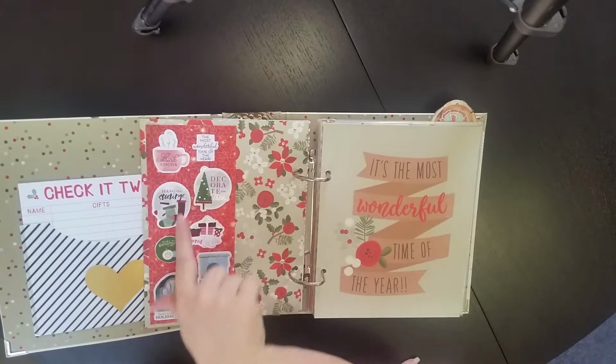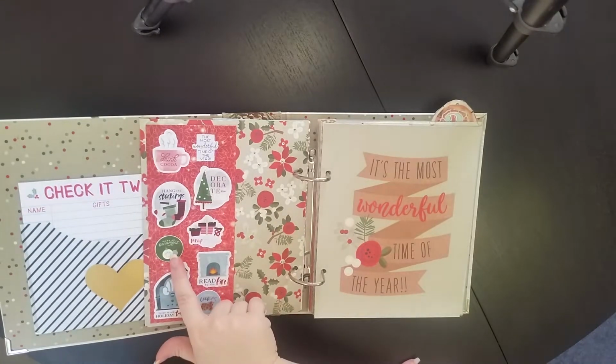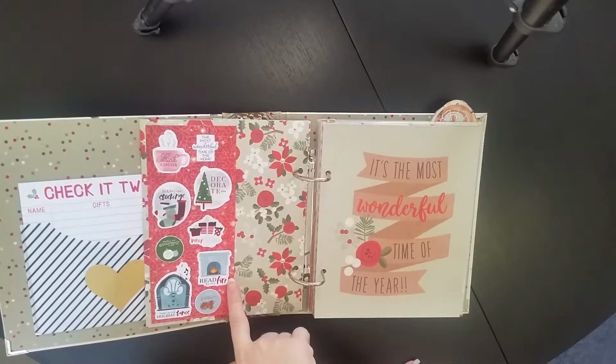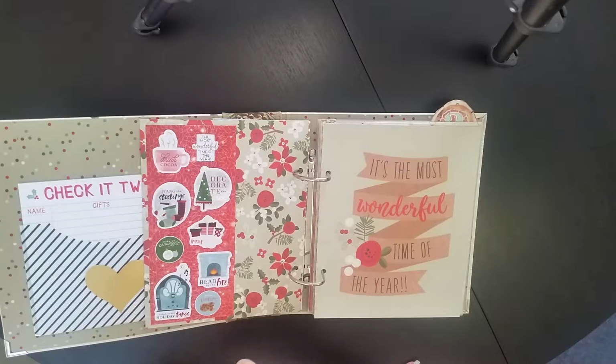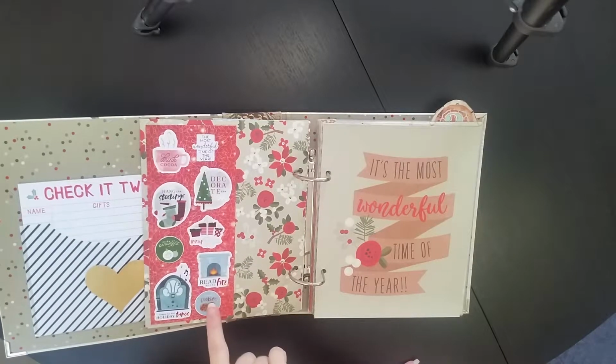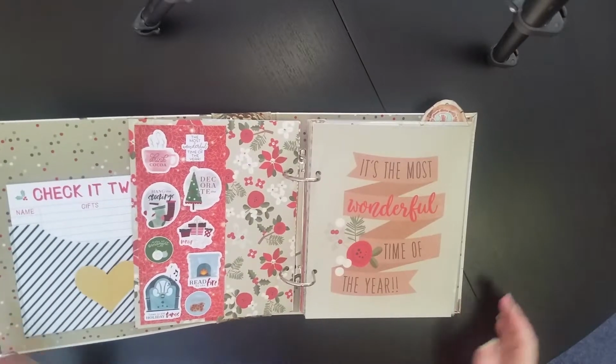So I have drink cocoa, decorate the tree, hang stockings, wrap gifts, make an ornament. I do actually make ornaments sometimes. I read by the fire. I don't have a fireplace, but you know, I can still read. Bake cookies, I definitely will be doing that, and listen to old holiday tunes. I do that. I love Christmas music. It is my absolute favorite.